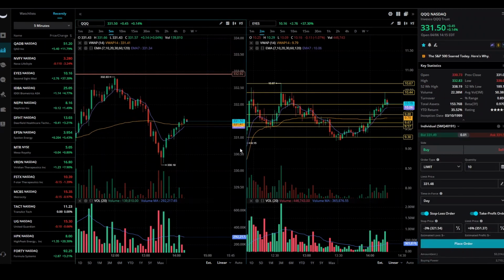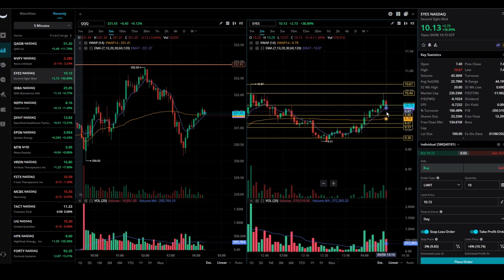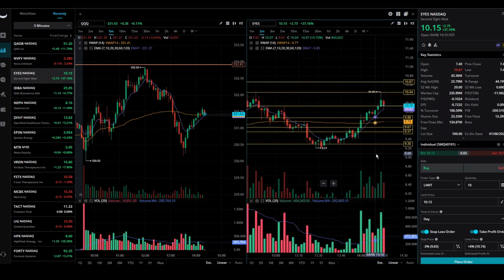We noticed that also QQQs was pushing upwards, reversing, heading towards VWAP. It tested VWAP, broke above it, and now it's testing VWAP, but from the upside. And yeah, just got a piece of that pie.